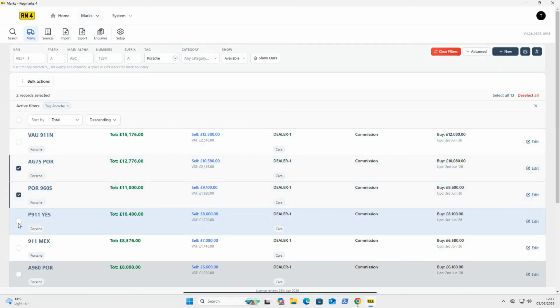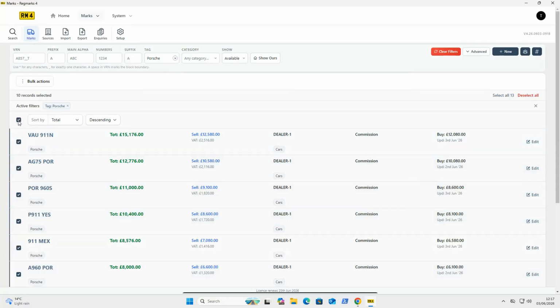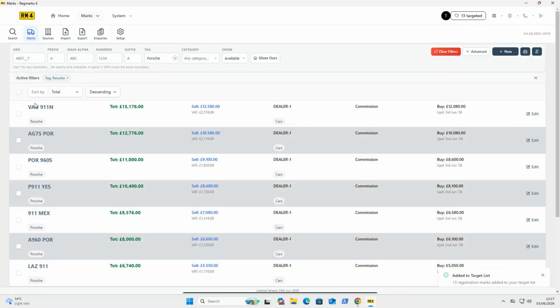Thanks, Samir. Yes, we can select either all registrations on the page or select all results in the search. Or we can manually indicate specific ones by ticking on the checkbox on the left-hand side of each registration and add them to a target list. We can do this over multiple searches, building up a target list.